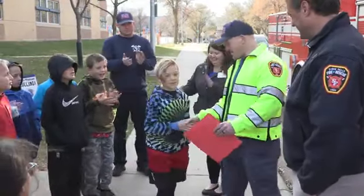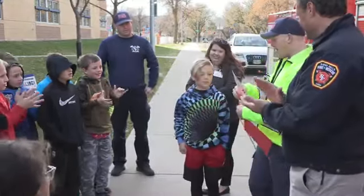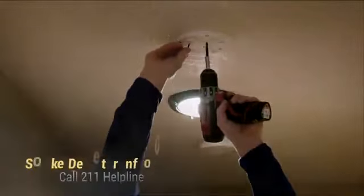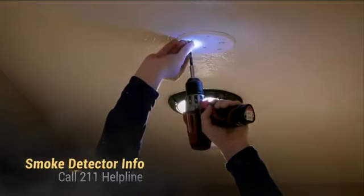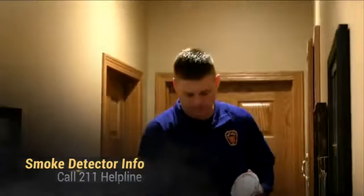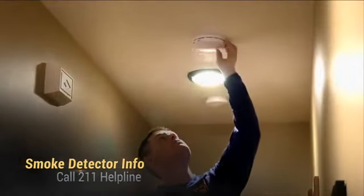So if someone in your family, someone that you know that lives in Sioux Falls needs smoke alarms in their home, or if their smoke alarms are over 10 years old, they need to be replaced, call the 211 helpline. They're going to get your information. We're going to schedule a time. We'll come out and we install smoke alarms and a CO detector in your home to help protect you. So make sure to go home, check the back of those alarms, make sure that they aren't over 10 years old, and call the 211 helpline if you need smoke alarms.